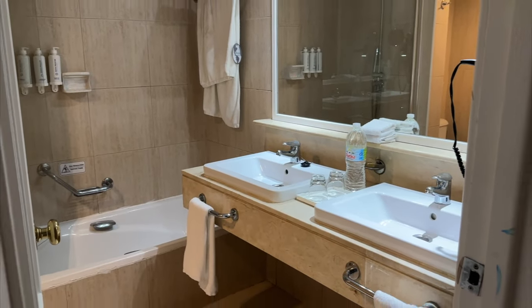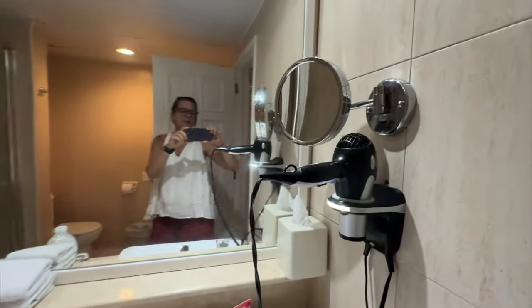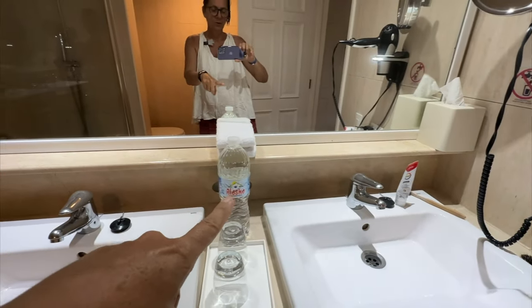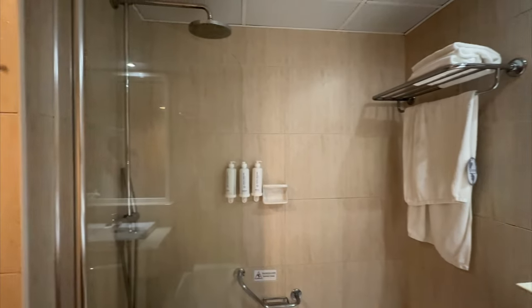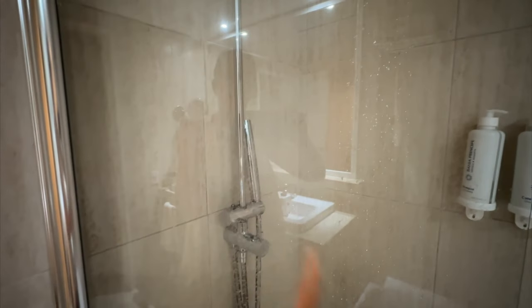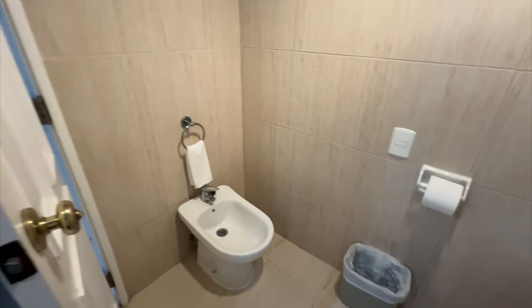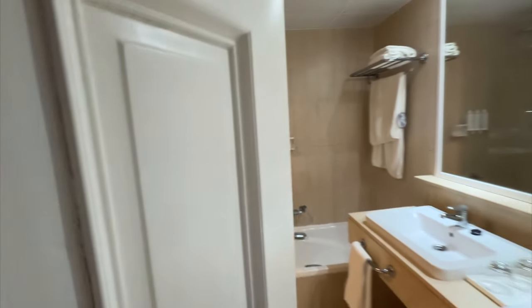That's the bathroom, spacious, everything there. Hair dryer, mirror, water if you want to brush your teeth with drinking water. And there is a shower, shampoo, towels, the rain shower, but there is a second one if you like this better. And you have the toilet here, bidet, and a solid door. No glass door, no curtain, a normal solid door. I know a lot of you like that, me too.